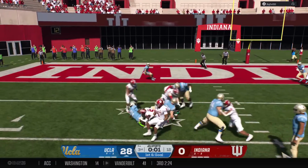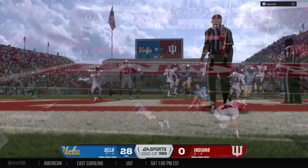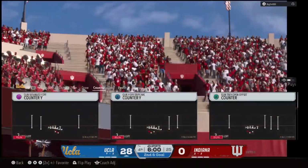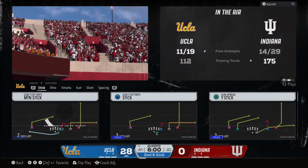Draw play, quarterback keeps it. And he'll be stopped for no gain on the final play of the 3rd quarter. 4th quarter is coming up. That's the end of the 3rd quarter. UCLA 28, Indiana 0.